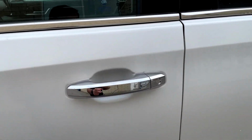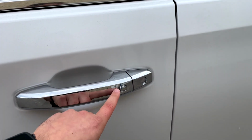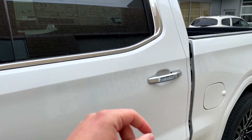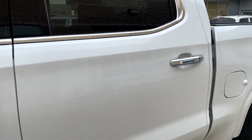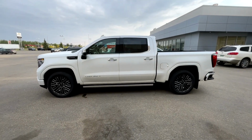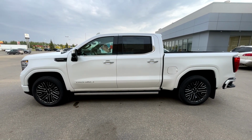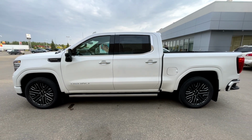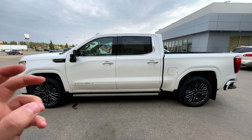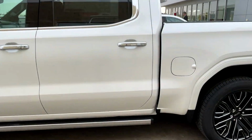Now for some reason GMC, and GM in general, you have keyless entry on the front two doors, but they've gotten rid of it for the back two doors. I'm not too sure why they've done that. Here's the side profile of the truck here, and it looks absolutely amazing. I truly do love that they went with an Ultimate package to compete with the Ram Limited and the F-150 Limited as well.